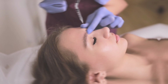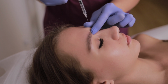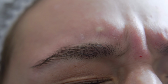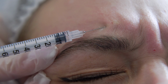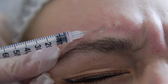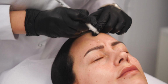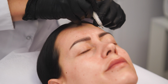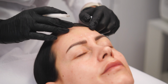The injection is performed perpendicularly into the muscle, but without contacting the periosteum. Important: determine injection points after observing muscle activity and borders during frowning. Injection itself is performed with the muscle relaxed. Note, you may see different maps used by different practitioners. Do not let this confuse you. The aim is always the same: deliver the product to the right muscle in the right dose.